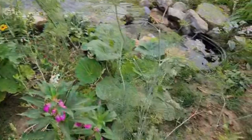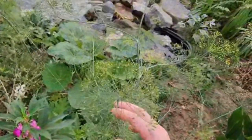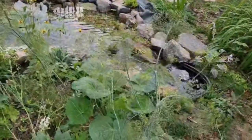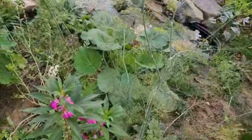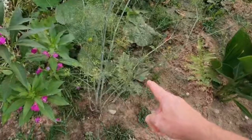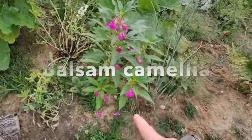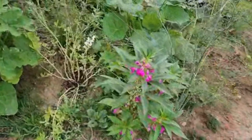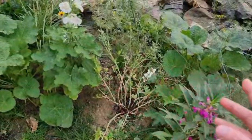The reason why I wanted dill is to attract the swallowtail butterflies, and when I was redoing my pond, one flew by and it wasn't in bloom yet, so kind of sad about that. This is another oak leaf hydrangea. I'll throw the name of this one up. I grew everything from seed. I think everything over here is grown from seed.